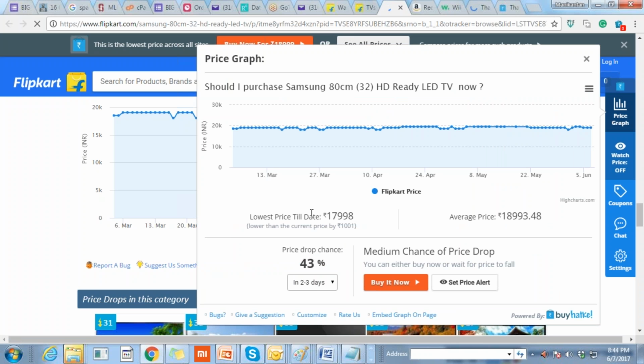So the lowest price till date is 17,000 and the average price is 18,000. The price drop chances, it is saying that in the next 2 to 3 days, it will provide the chances. So in the next 1 week, if I purchase, there are chances of 46%. One month later, if I purchase, there is a chance of 49%, because sometimes the offer time or festival time comes. Based on all that data, it will perform analysis and provide different price recommendations for people. Based on that, they will save a lot of money.